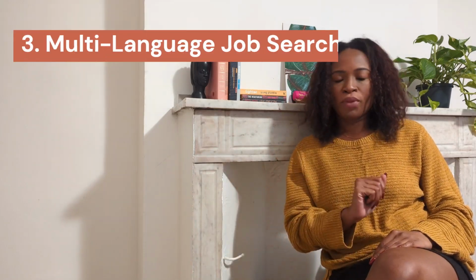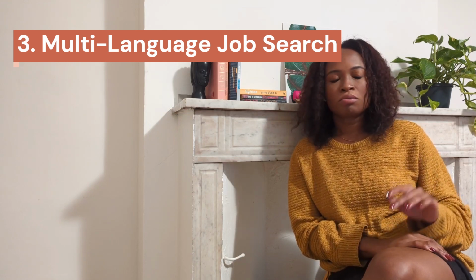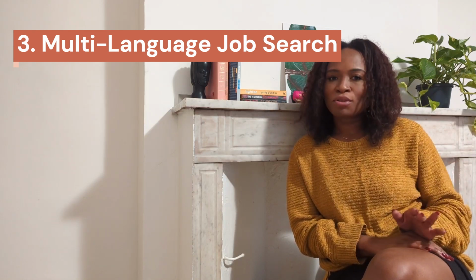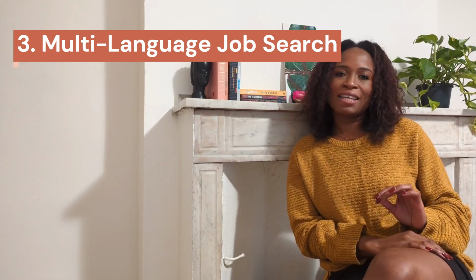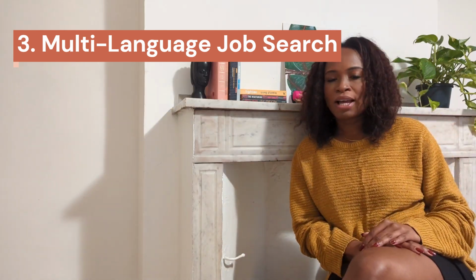Tip number 3. When you're searching for jobs, searching on Google or Yahoo, Internet Explorer, I don't know, Apple Explorer, I don't know where you search, but I'm using Google. So if you're searching for jobs on Google, yes, naturally you're going to search for your jobs in English, right? You're looking for an English teaching job.